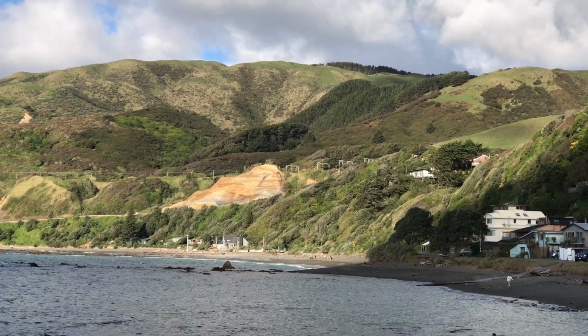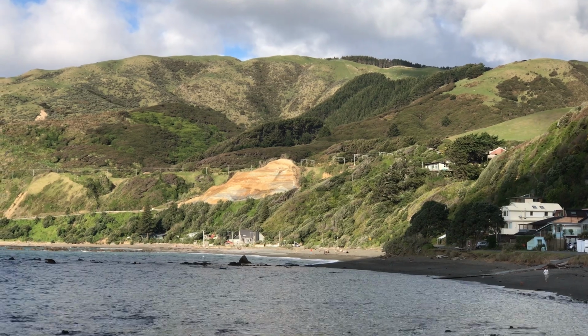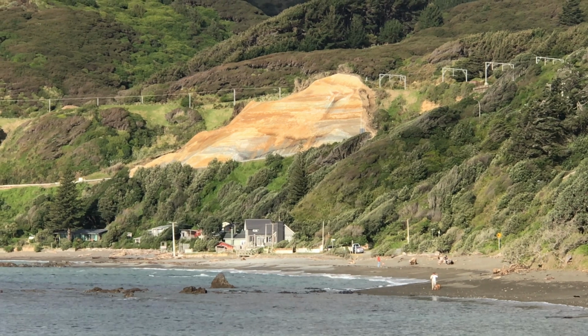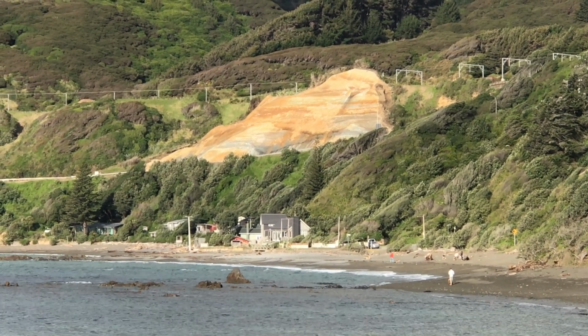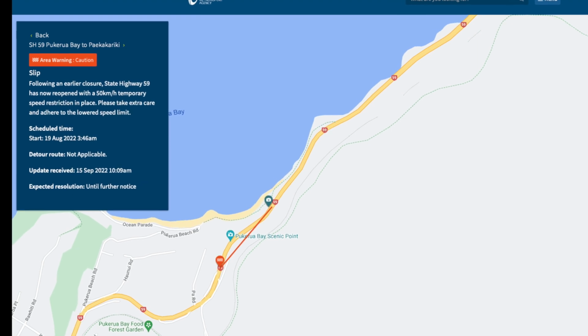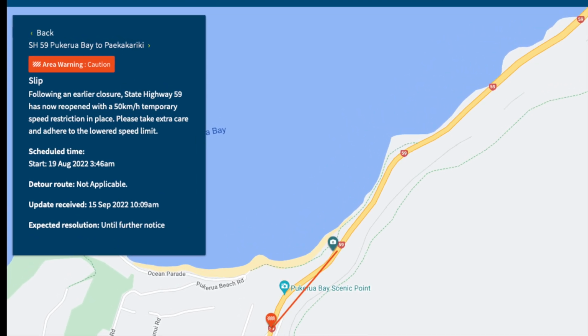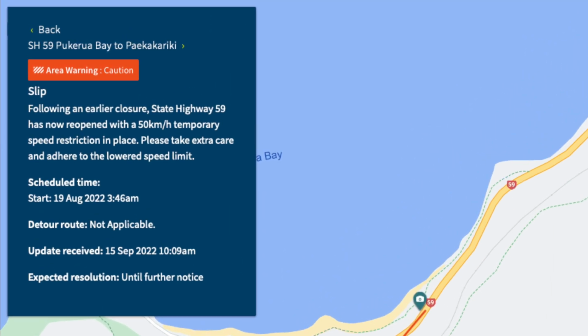Took a drive down to Pukerua Bay from Paraparaumu today on State Highway 59 and drove past where the slip had been, which closed State Highway 59. State Highway 59 is the old State Highway 1 and it's been closed for a month, from I think the 19th of August until today, 15th of September 2022.